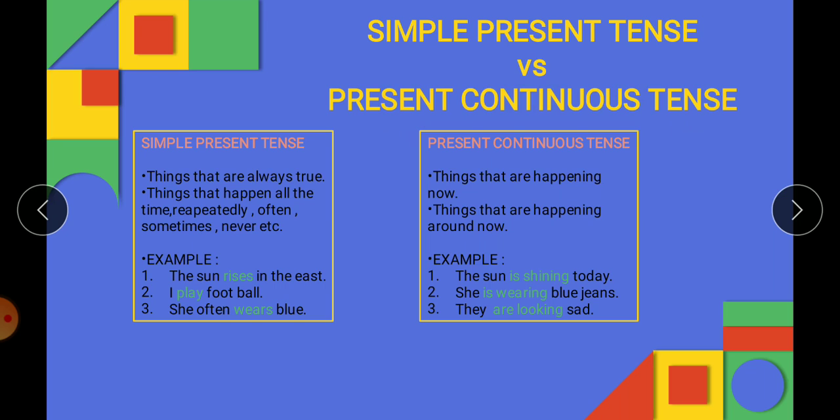Now children, see, simple present tense, this we have already done. Things that are always true. That means some facts are there that are always true, universal truths. They are written in simple present tense. Like the sun rises in the east, वो हमेशा east से ही उगेगा. ऐसा कभी नहीं होगा कि sun west से उग रहा है. So sun will always rise from the east.